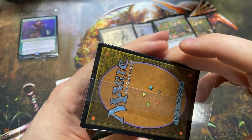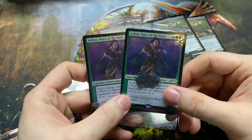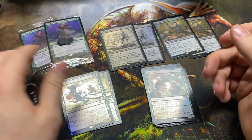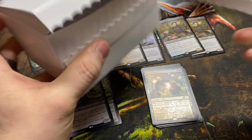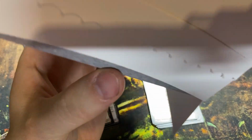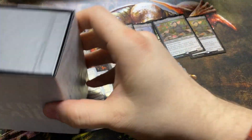Let's see what this Planeswalker is. Another Arlen. A couple Arlens. I wonder if there's anything else out there. Now we have to go to the Eldraine Wonderland. Let's look at these beautiful lands. I think I opened 4 of these already to have the play set of the lands, but a couple Arlen Voice of the Packs isn't going to satisfy my pack cracking addiction.